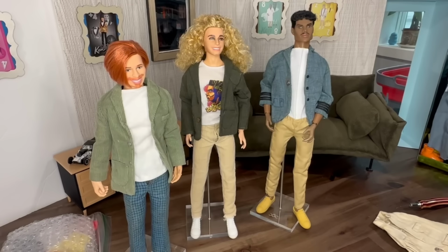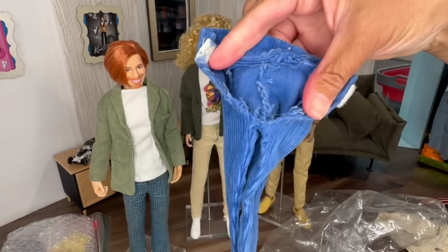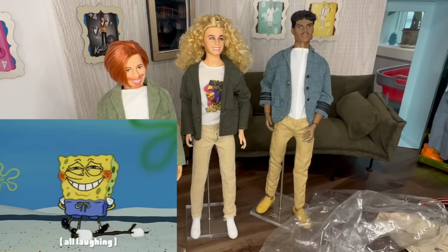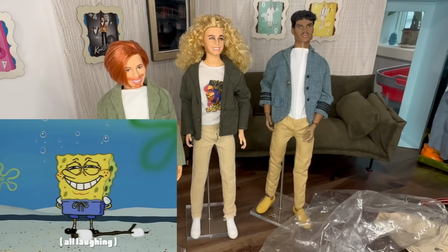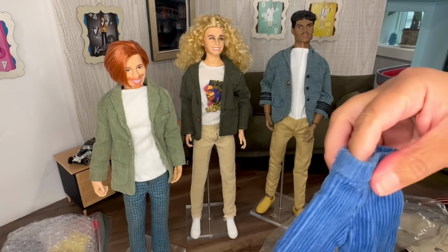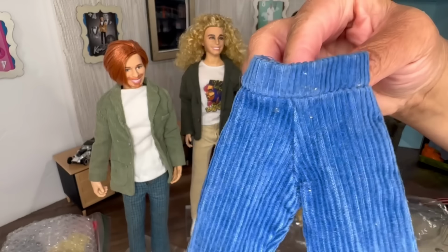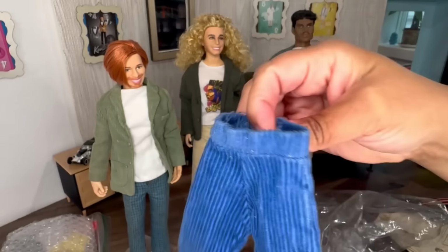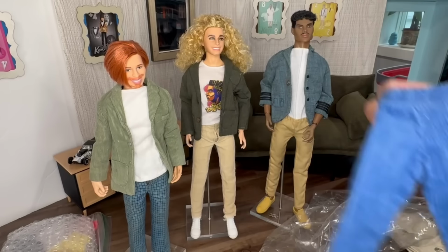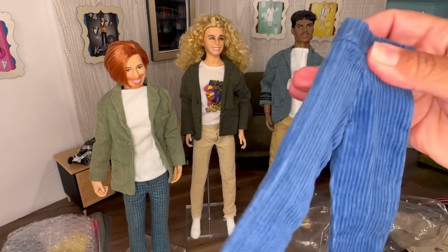There's no way that some of the pants they sold me were Ken pants. Like, I got these blue corduroy pants that were totally ripped all the way down in the back. I will resew them, but look at that waistline. That's not meant for male dolls at all. These were clearly Barbie pants. They're a little high in the crotch, but definitely these pants were made for Barbies. So that one's a no-go.